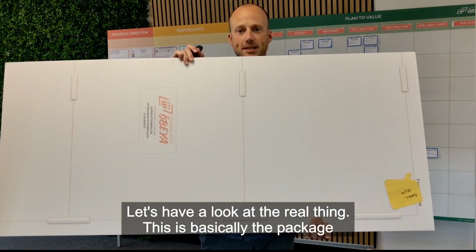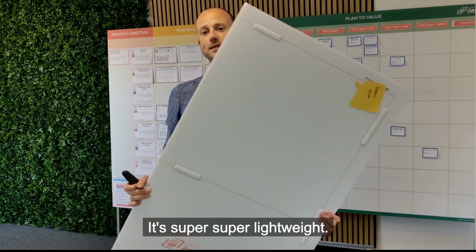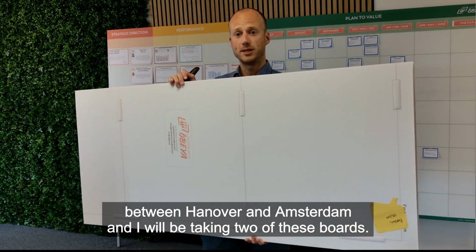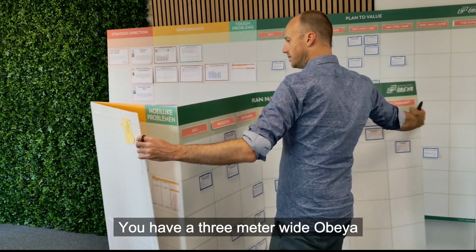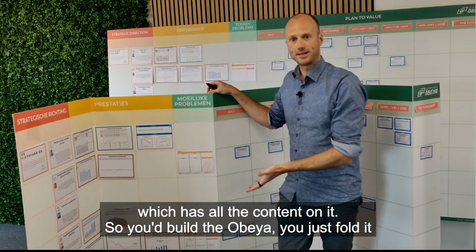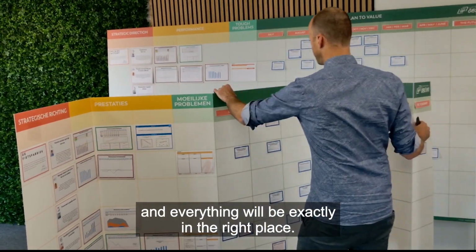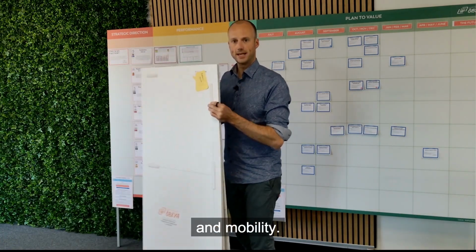This is basically the package that will be delivered if you use it. It's super lightweight. Next week I'll be in the train between Hanover and Amsterdam, and I will be taking 2 of these boards. The great thing about it is you can fold them out. You have a 3-meter wide Obeya, which has all the content on it. So you build the Obeya, you just fold it in again. You can fold it out somewhere else and everything will be exactly in the right place. So this is great if you want super high flexibility and mobility.